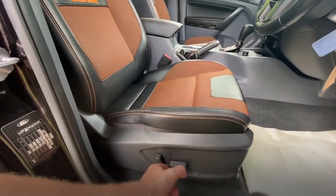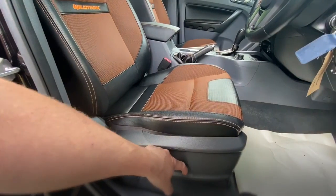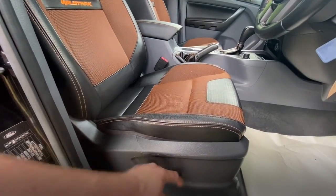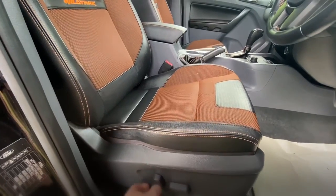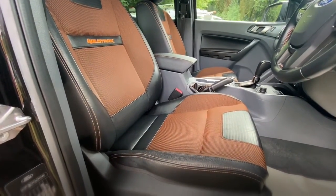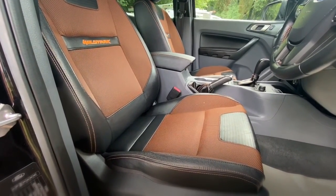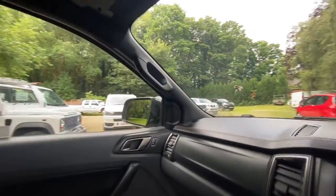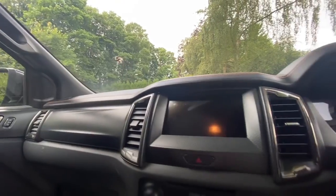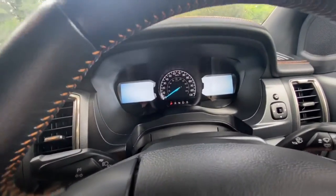It is fully electric, so it goes forwards, it goes backwards. You can bring the nose of the seat up, and the backrest will go forwards and backwards as well. Let's bring that back down. And that all works perfectly and seamlessly. Let me jump in. Let's start it up.